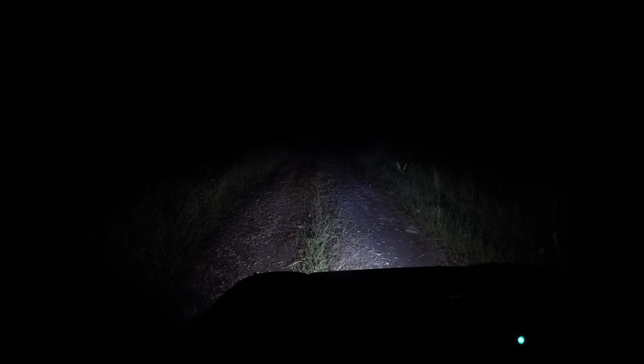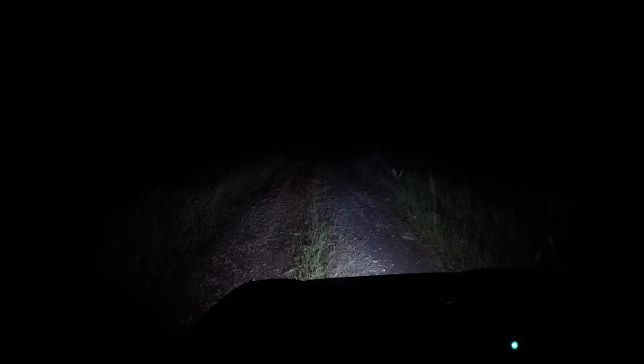All right, here we are sitting in the Rhino in the dark. Here's the regular headlights. Doesn't look like anything on the camera. In real life, you can see, but it's pretty dark. Here's the light bar in the bumper. That's nice. It lights up the area immediately in front of you.